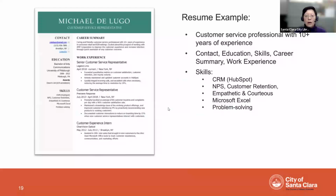Before we go to the actual demo, let's just assume a scenario. Say Michael is a customer service professional with 10 plus years experience. He already has a resume, which has several sections covering education, skills, experience, and a summary. So how can Resi help at this step?